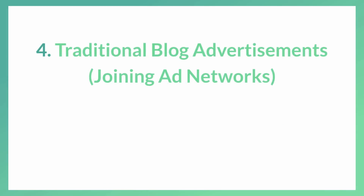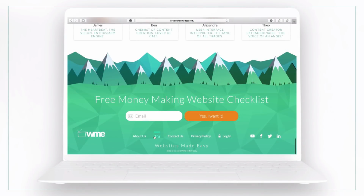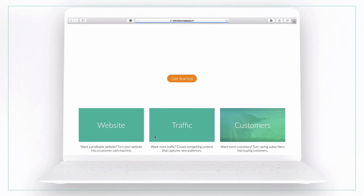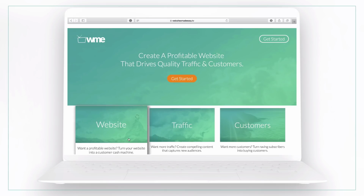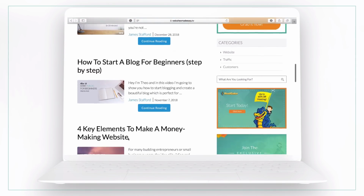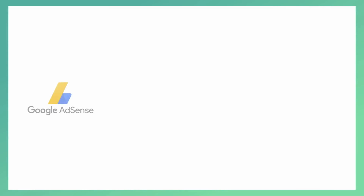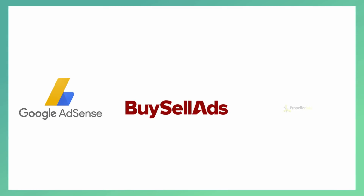It's pretty awesome. Number 4 is traditional blog advertisements and joining ad networks. On my blog right now, you'll see a small advertisement in the right sidebar. And you can also weave these ads into your blog post so they're in context in terms of what the blog post is about. And the ad copy would reflect that or be something very similar to the post. Some major ad networks to consider installing on your blog would be like Google AdSense, Buy-Sell Ads, and Propeller Ads, just to name a few.